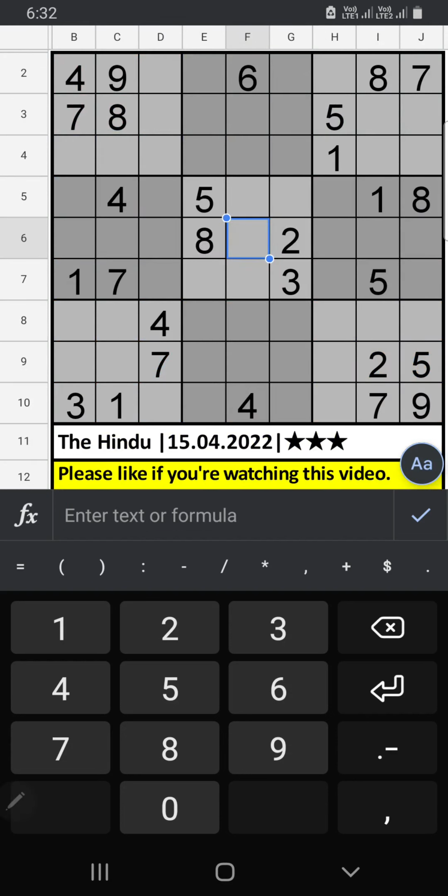Welcome to SkVm Sudoku. I am going to solve the Hindu newspaper Sudoku puzzle on April 15, 2022, 3-star Sudoku.